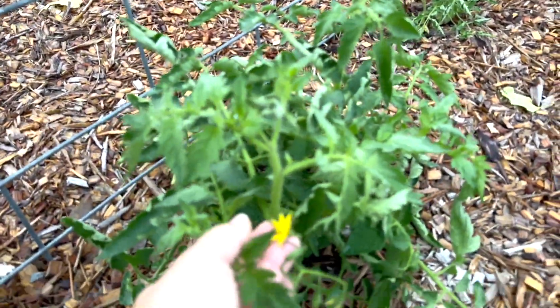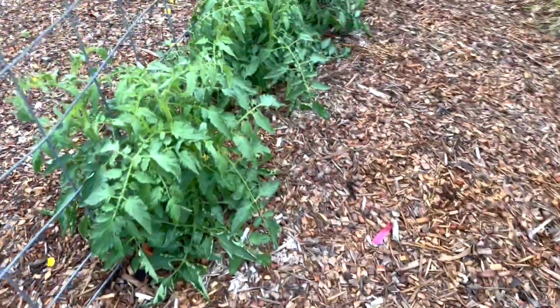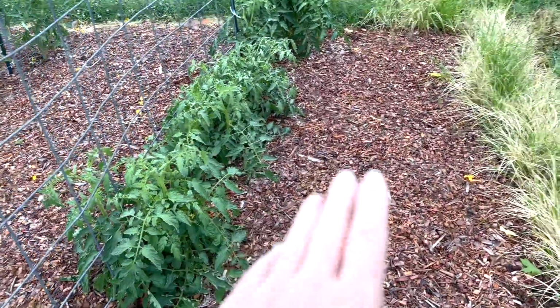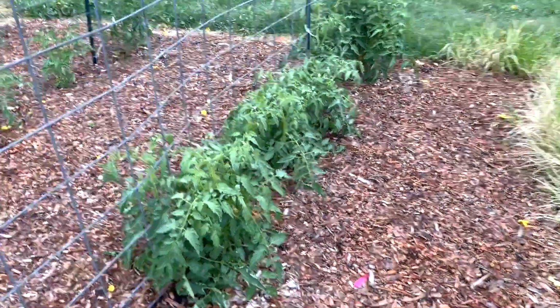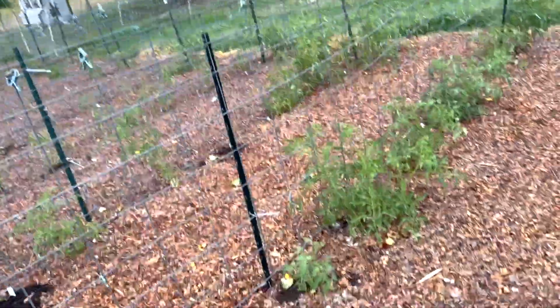There are flowers going on here, flowers over here. I do need to come out. I have not pruned these in a while, and I need to come out and prune off. I always prune off anything that touches the ground because that is going to lead to fungus and rot in tomatoes. It always does.